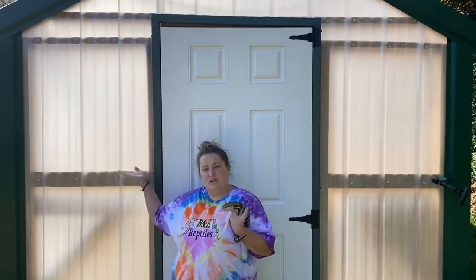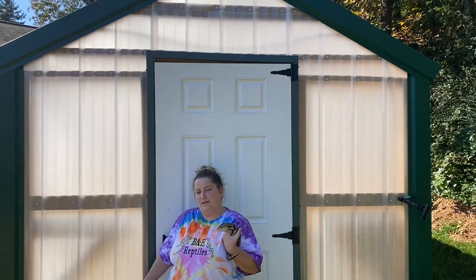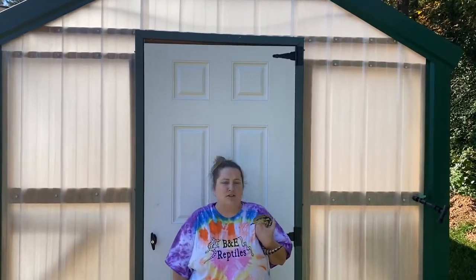Today we're going to be talking about our new greenhouse little area that we have, and I'm going to tell you a little bit about this cool little chick right here, so stick around for more information after our intro.